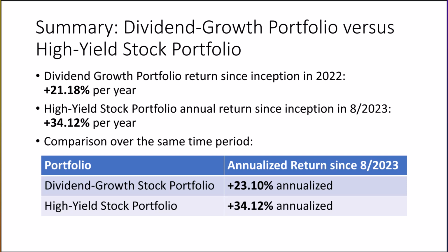Now remember, the high yield portfolio has only existed for nearly 15 months, so its annual return will likely jump up or down to a greater extent than our dividend growth portfolio's return, which has existed for a much longer time period.